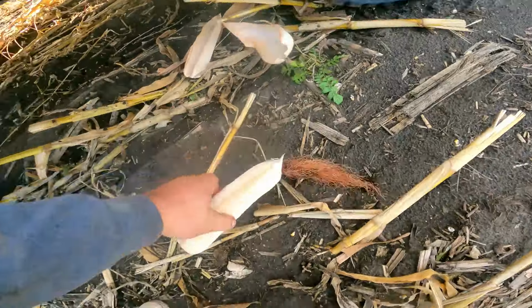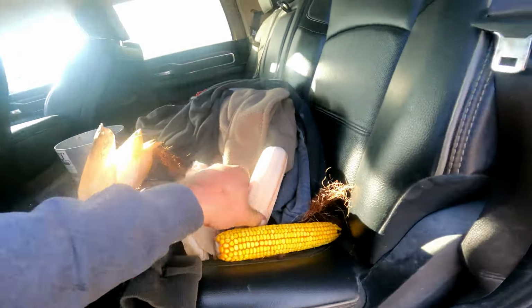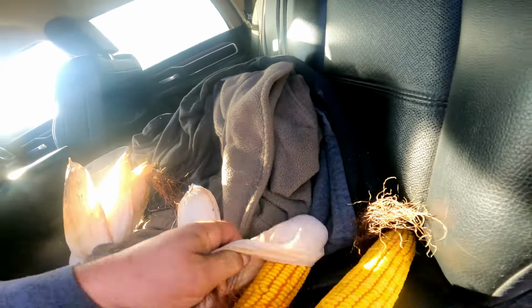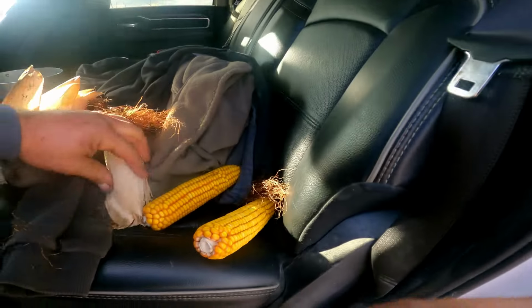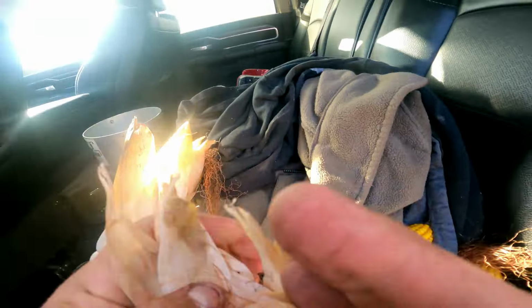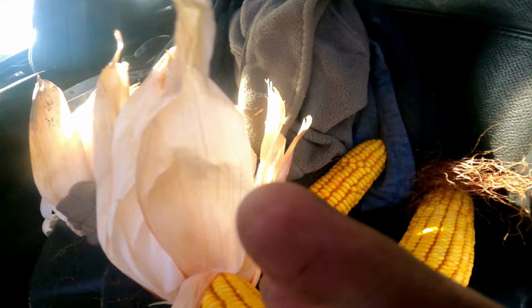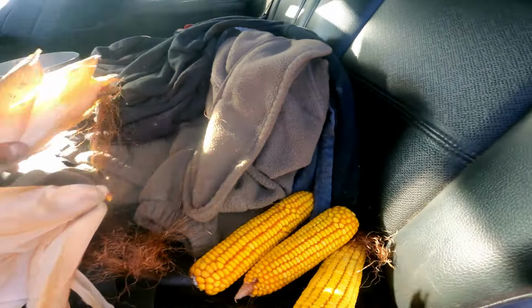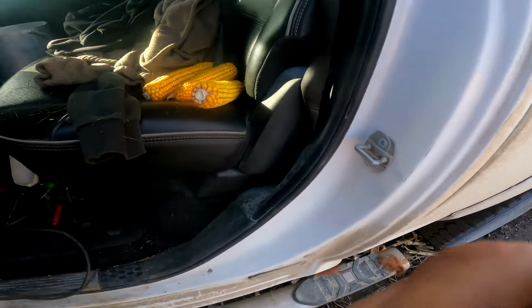So, where the heck did my cobs go? Trying to hold too many things at the same time. So here's one. Two. Three. Leave all this other stuff out here.